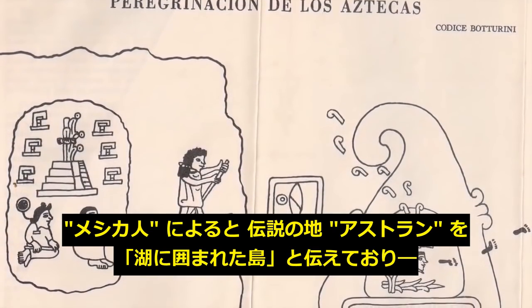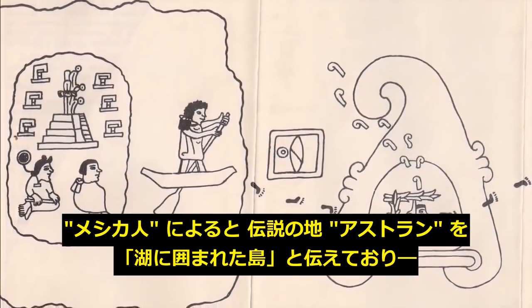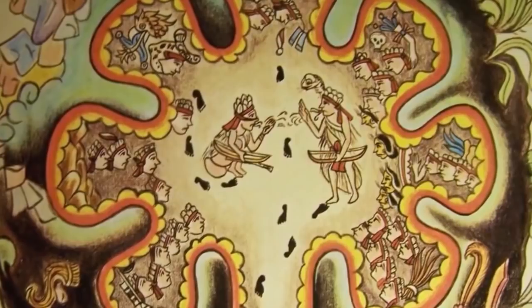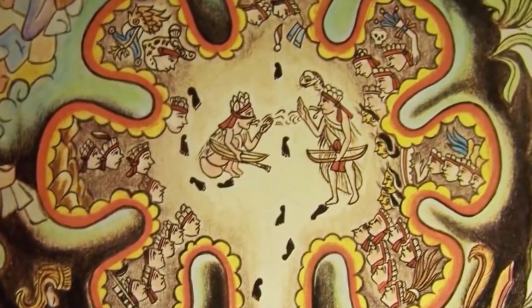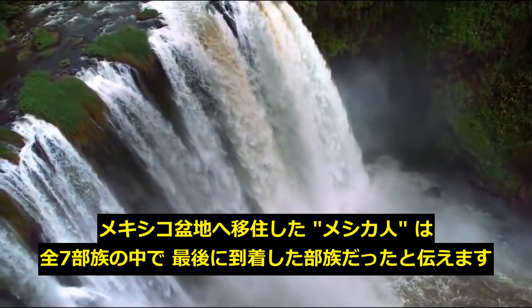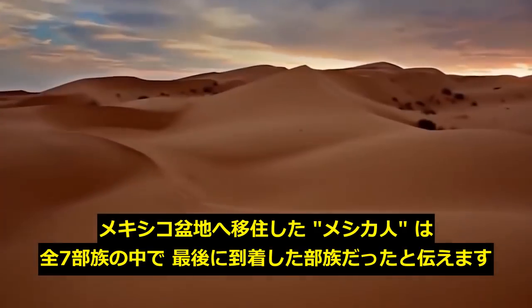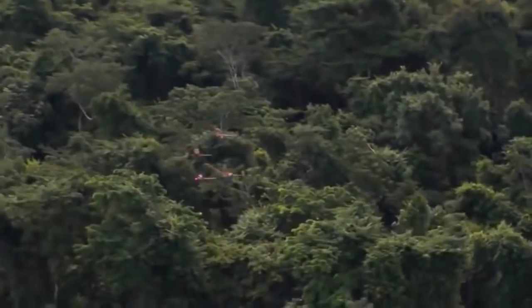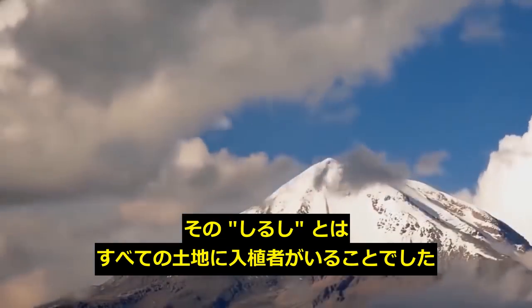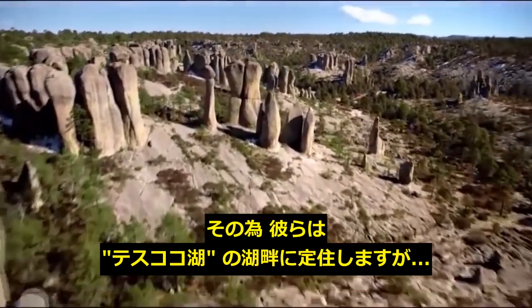So Aztlan was described by the Mexica themselves as an island that was surrounded by a lake that in their language they refer to as the Lake of the Moon. According to Aztec legends, the Mexica tribe was the last of the 7 that immigrated to their new homeland, the present-day Valley of Mexico. And when they got there, when they were given a sign that they had arrived, all available land had been taken. So they were forced to squat on the edge of Lake Texcoco.